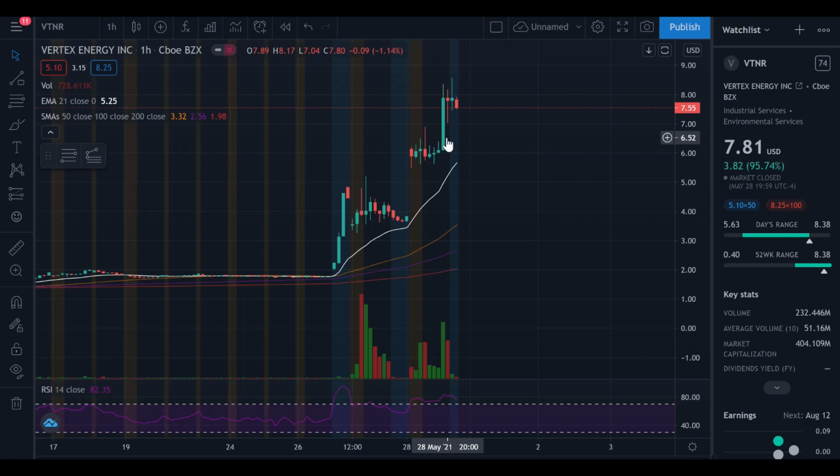Once the analyst came out with a $25 price target as well, I knew that this is severely undervalued and it can only go up. Now, it's not going to go up linearly, not in a straight line, but it will eventually get there. On top of that, with the way things are going in the world today, renewable energy is a big, big thing. Clean energy, renewable energy, that's the way the world's moving. So I believe in this.